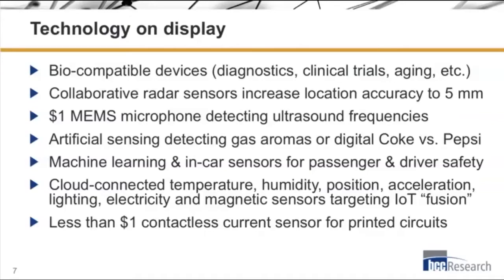Similarly with the low-cost MEMS microphone, which can now detect ultrasound frequencies for $1. I mean, the price point and the sensitivity of that is really quite amazing considering the past. There was also artificial sensing on display for detecting gas. Another nuance on that was the program detecting the difference between Coke and Pepsi. What that involved was creating a digital signature that represented the smell, quote unquote, of Coke versus the smell of Pepsi, and being able to have a distinguishing capability there.